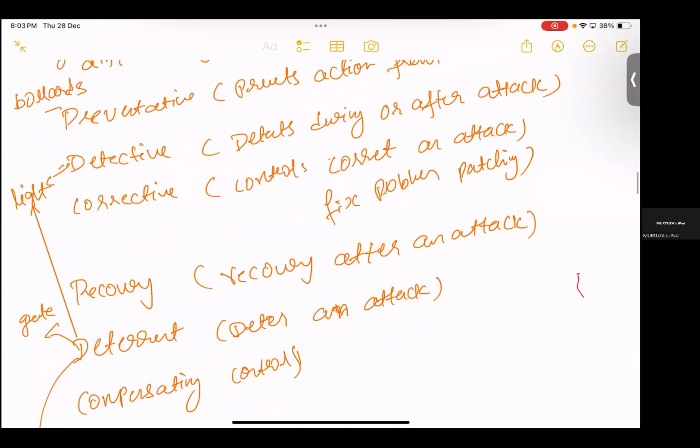There is a gate, for example, as a physical control, right? So there is a gate that could be a kind of preventive control. Again, it is not a detective control. It cannot detect, basically. Gates are preventive controls which prevent someone from getting into your premises.